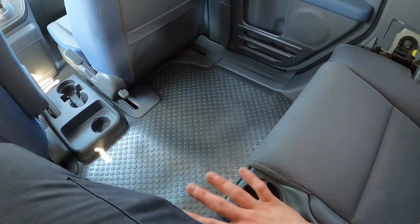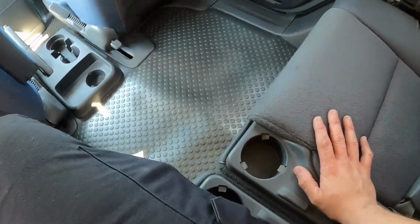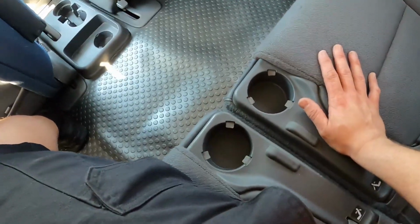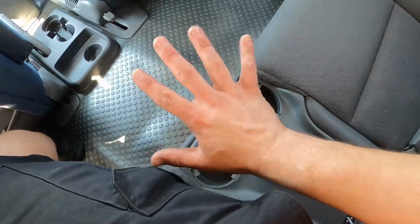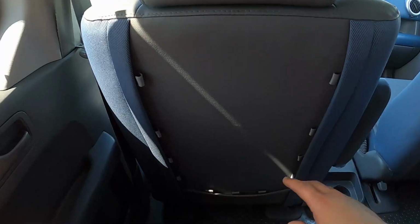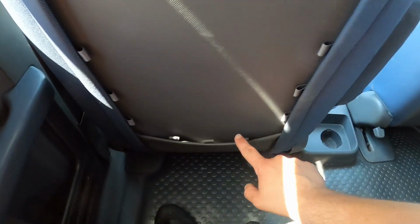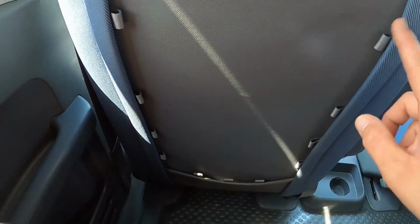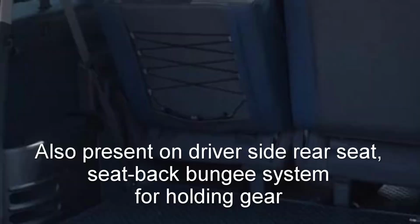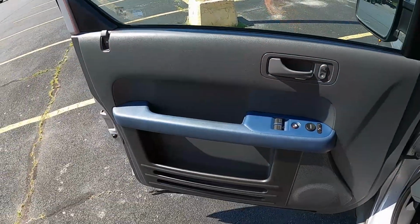You've got your cup holders here at the seat centers. Those are okay, though I imagine if you're a bigger guy like me, you're gonna be kind of sitting kind of weird to not tip your drink over, but it's the thought that counts, right? Back of the front driver's seat is interesting. You've got a little shallow storage pocket down here, and then you've got all these loops, which I assume is to hang things or tie things or whatever. Kind of interesting.